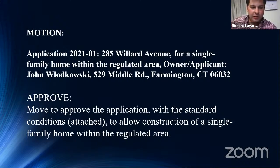Yes, motion to approve application 2021-01, 285 Willard Avenue for a single-family home within the regulated area. Owner applicant John Wlodkowski, 529 Mill Road, Farmington, Connecticut 06032, to construct a single-family home, to construct the property as proposed today. Do I have a second? I'll second it, John Bashan. Second by Commissioner Bashan. Final discussion?